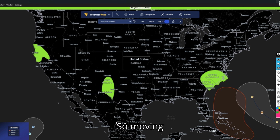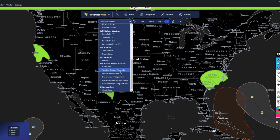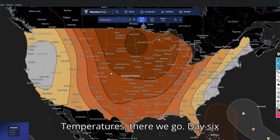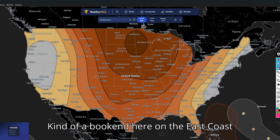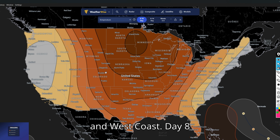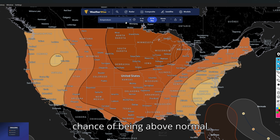So, moving on to temperatures. If I can find it. Temperatures. There we go. Day 6 through 10 temperatures expected to be above normal for the middle part of the country, and could be above or below normal, kind of a bookend here on the East Coast and West Coast. Day 8 to 14, most of the country expected to have more than average chance of being above normal.